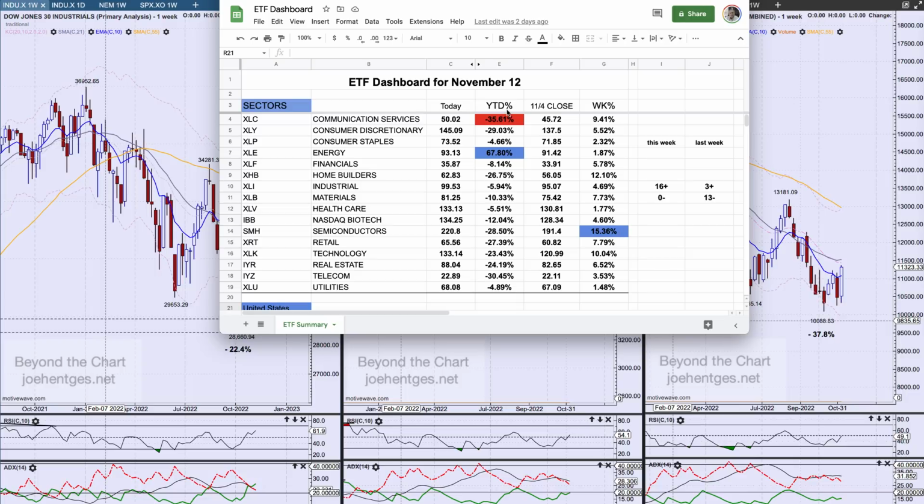But when you look at for the year, we still got energy, the leader, and now communications, XLC Communication Services, has overcome the semiconductors. The semis were leading to the downside for most of the year, but now XLC's got the lead. We still got quite a few of these sectors that are very, very negative. Let's see, 1, 2, 3, 4, 5, 6, 7, 8 that are 20% or greater, 8 out of 16 that are greater than 20% to the downside. So that is the picture. But look at this little figure right here, 16 up and 0 down. I want to talk about that.